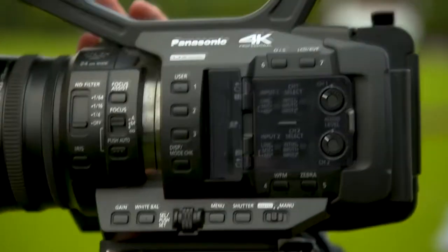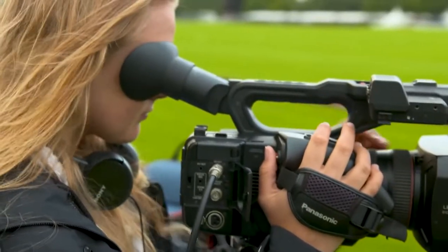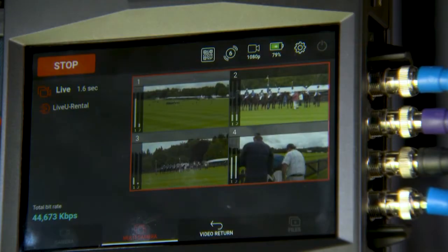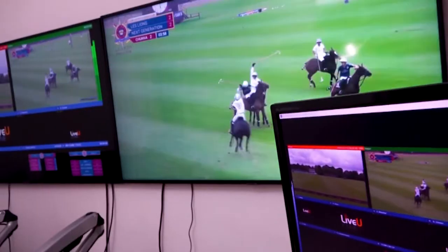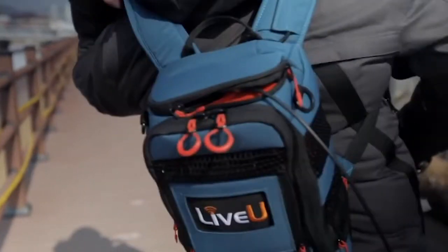This year has been a pleasure. We have the 800. We can run 4 cameras from it. We have 2 600s on each end zone. No mess, it's simple, it's easy, and it sends a signal straight back to South Africa or Argentina or anywhere in the world. We can really show the excitement and the passion, and it's just been a lovely experience.